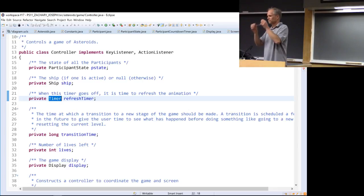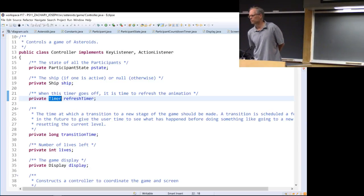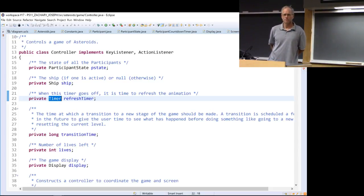I know this might be a dumb question, but what's the difference between a key listener and an action listener? Well, a key listener is an object that is notified when things happen on the keyboard. An action listener is notified when, like, a button is clicked. Oh, okay. I'm not sure exactly why that action listener is there. The timer calls action performed. And the start button. Okay, that makes sense.